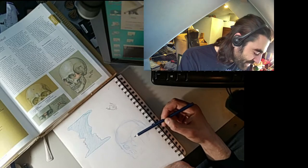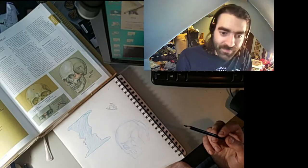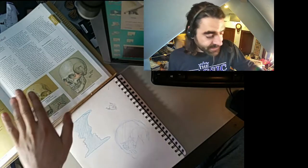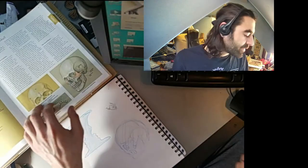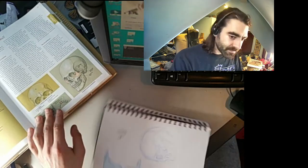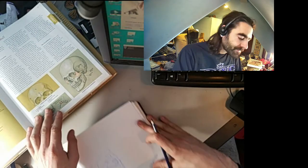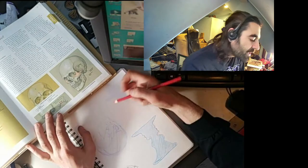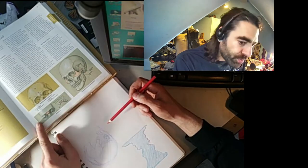Am I talking to you, or am I talking to myself? I started drawing this, but I don't really like it. Because I want to draw this. That's really what I want to focus on right now. I'm just going to flip it. And I also wanted to draw in red for some reason. So I'm going to do that.